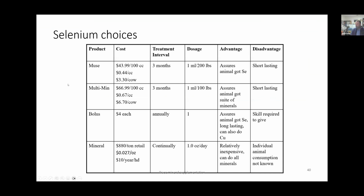In terms of looking at designing these, I'm going to go through them in a little more detail, but I think this is a help to try to look at what it actually costs.